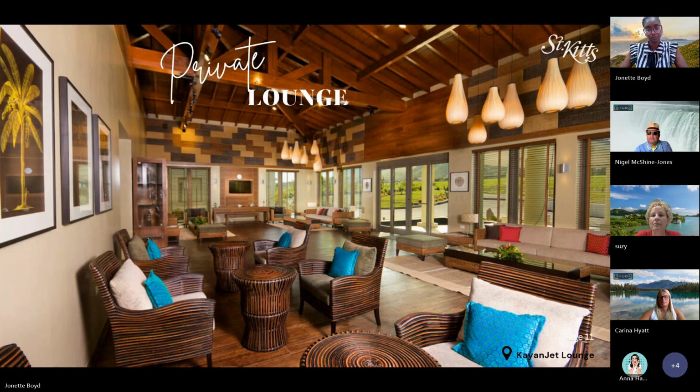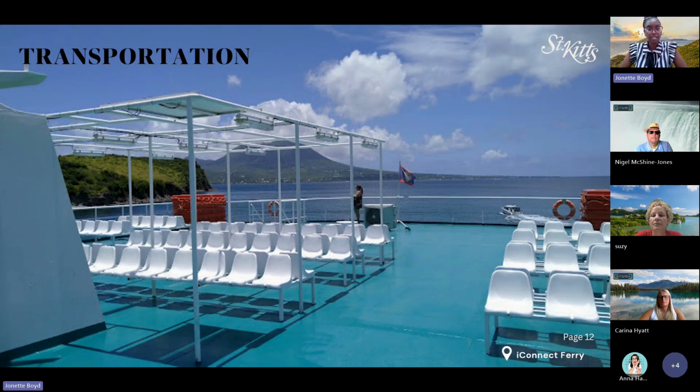Thank you. So transportation. Now that you've left the airport, let's explore the island. Getting around St. Kitts is quite affordable and easy. There's only one main road, and that main road will take you around the island. So visitors have an option: they could do public buses, taxis, or car rentals. And the closest point between St. Kitts and Nevis is 2.5 miles apart, located on the most southern end of the destination.